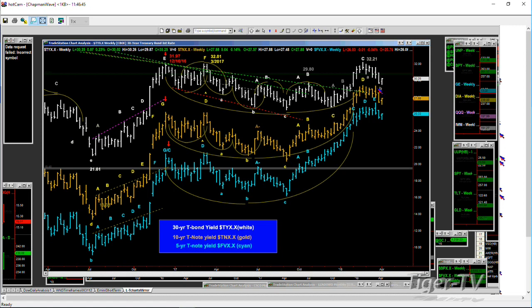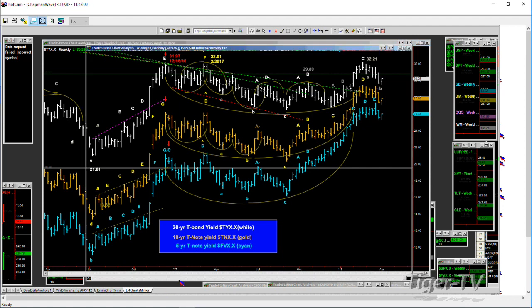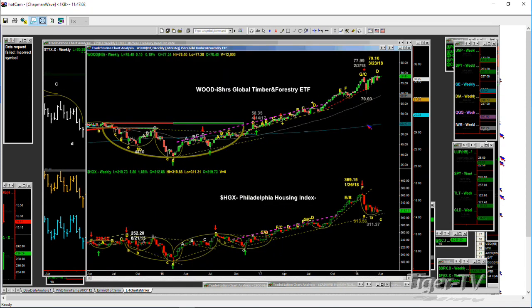So I've been talking about yields probably holding here. And if the market is going to be extremely weak and really break down, start to close under 23,000, I think that yields will start to come down as money really does flow into T-bonds. So this is really interesting what we've got here. Now look, go to the back of this chart. You've got WOOD, the iShares Global Timber and Forestry ETF, holding very nicely. It's up 15 cents here at 78.40, up near the highs.